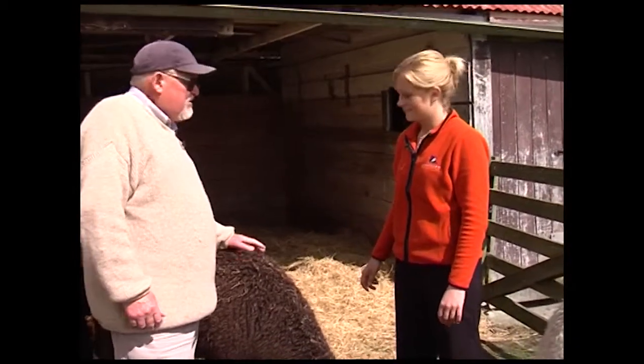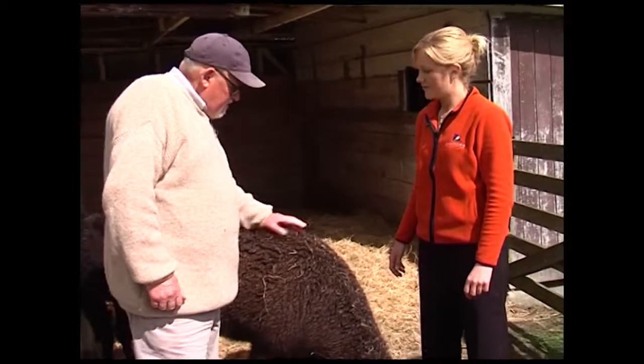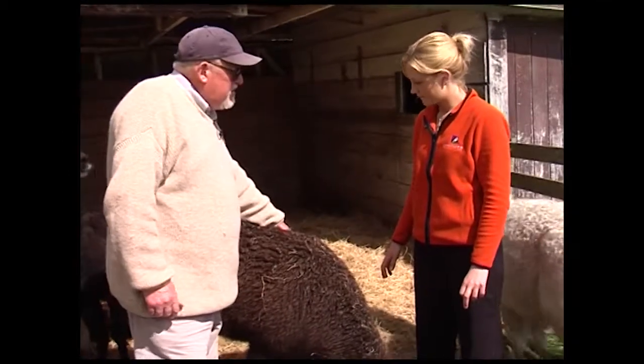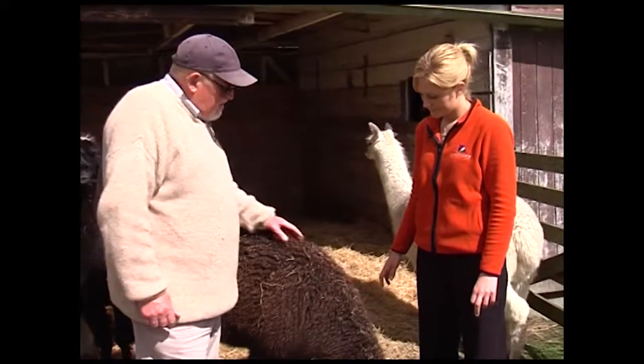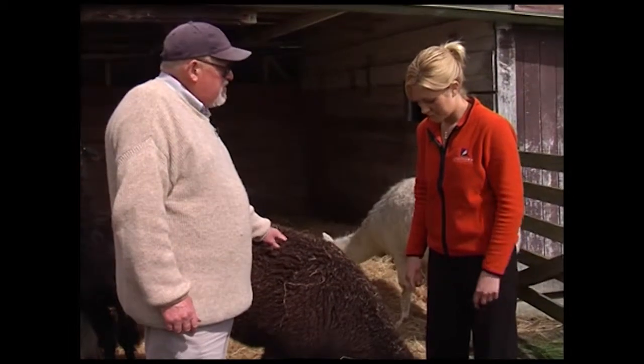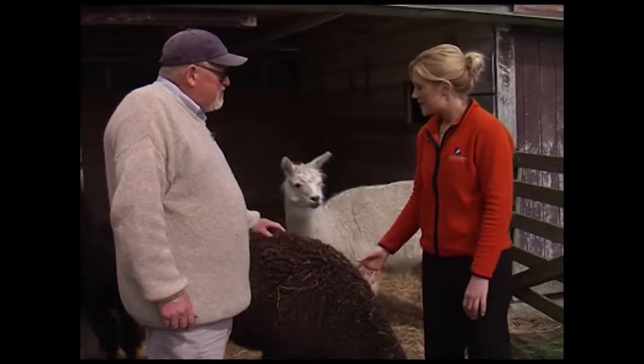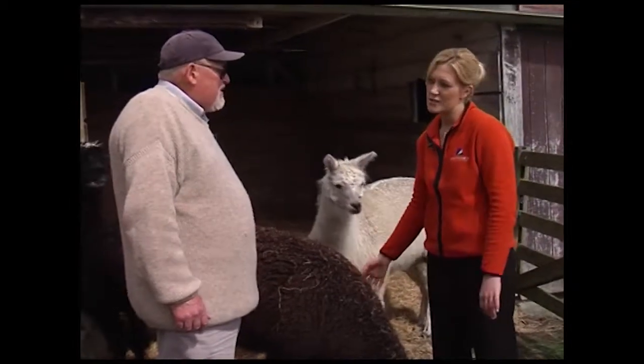A good animal will produce, say, 3 kilograms of the blanket. That's the good wool from the one side over the back to the other side. The neck and the legs are a lesser grade of fibre, sometimes used for filling duvets and that sort of thing. Oh, really? Yeah.